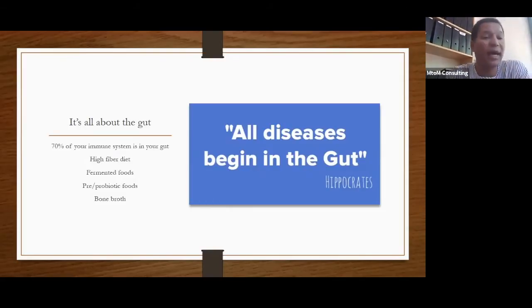When we look at a high fiber diet, I looked at this slide after I wrote it and was thinking about my notes. A high fiber diet is basically a diet that's high in prebiotic foods. Those are foods that are going to feed the good gut bacteria. Some good ones you might want to try: dandelion greens, Jerusalem artichokes, leeks, asparagus, seaweed. All these things feed the good gut bacteria. Chia seeds, that sort of thing.